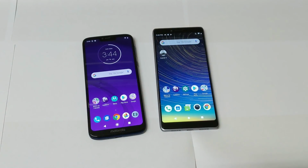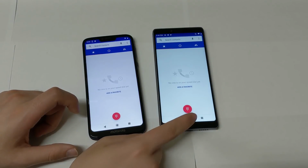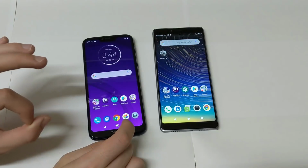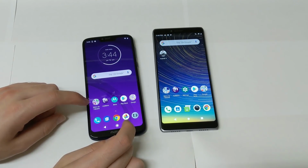So let's start with the phone app. So 3, 2, 1. The Coolpad Legacy is a little bit faster. For some reason, I don't know why, the phone app is kind of slow to open on the Moto G7 Power.